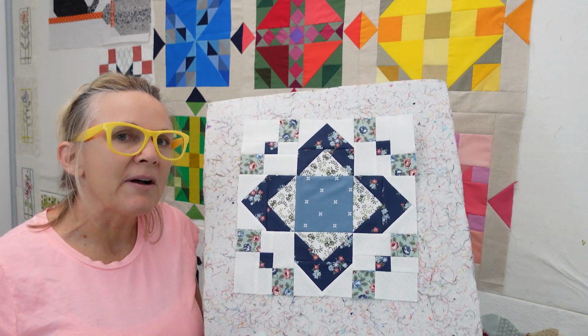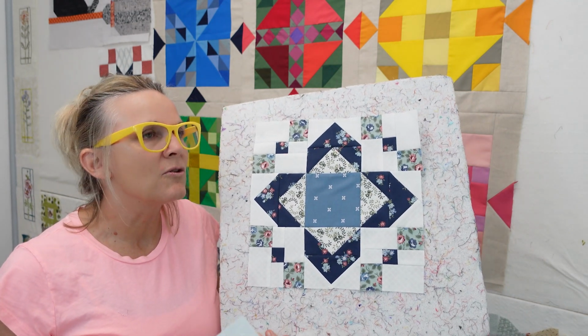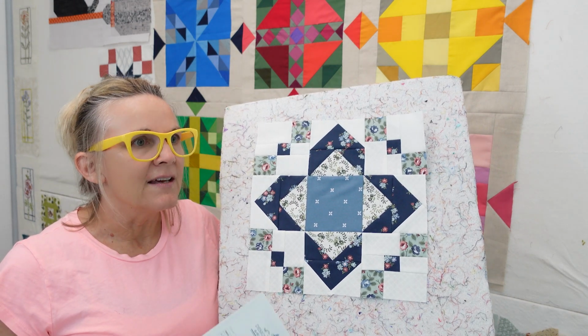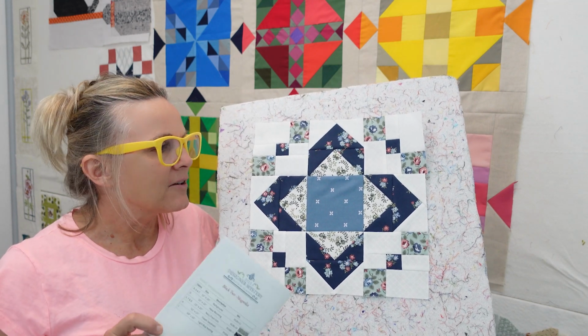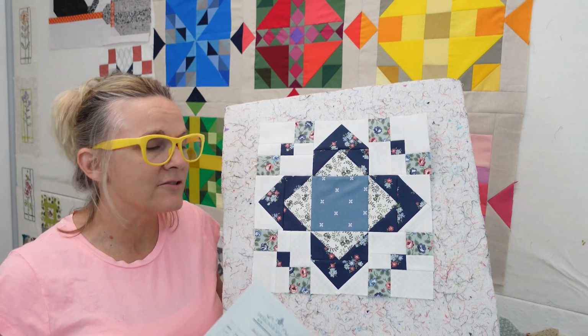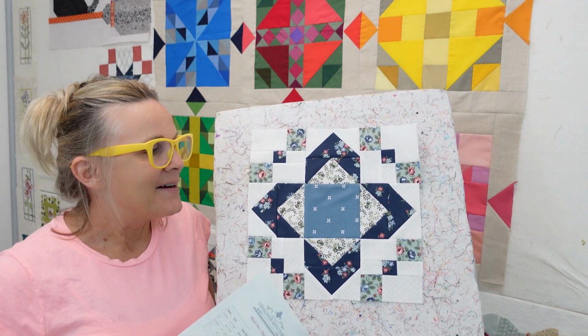So last year, about halfway through, I started calling these my comfort blocks, and that is so true. I mean, I get these every month, and I can just sit down and do them. They're not too hard, they're not too easy. The colors are comforting. It is a joy to put these together. It makes me feel so good when I'm done.